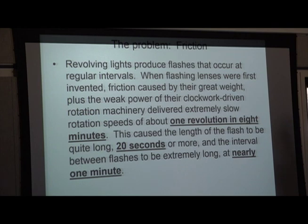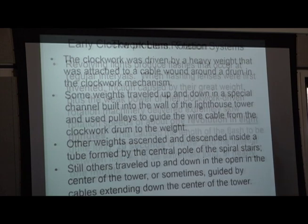Well, the length of the flash would be like 20 seconds or more, and the interval between flashes would be a minute, maybe. Now, if you're a mariner out at sea and you miss the first flash, you'd have to wait a long time, right, to see the next flash. And it wasn't very effective at all, right?